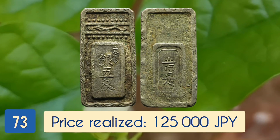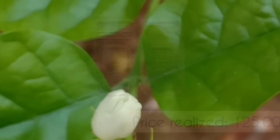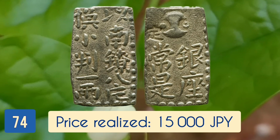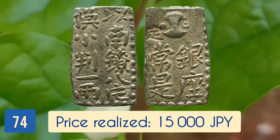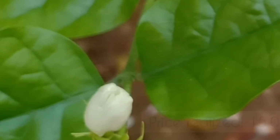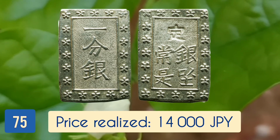This is also a rectangular coin with inscriptions and engraving and it is sold for 125,000 yen. This coin is also an ancient coin and there are inscriptions on both sides, and it is sold for 15,000 yen. This coin is sold for 14,000 yen.